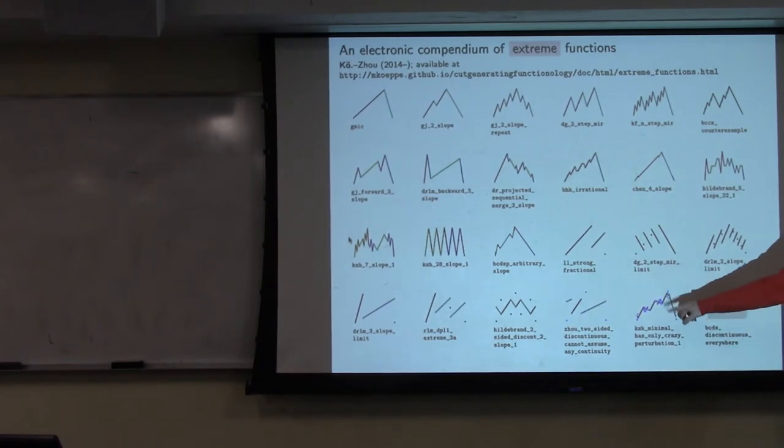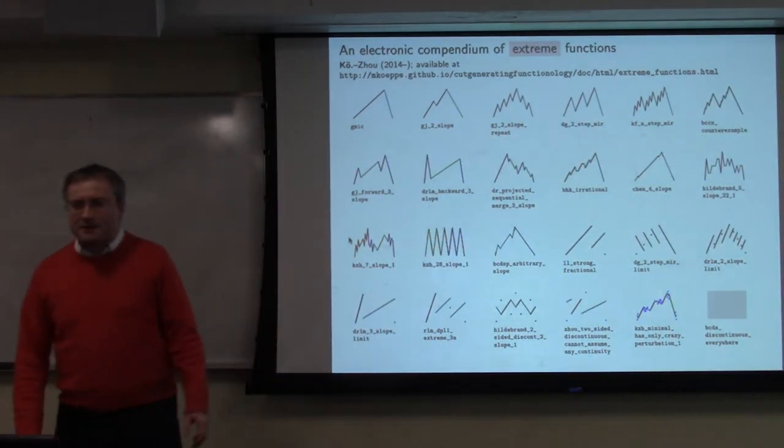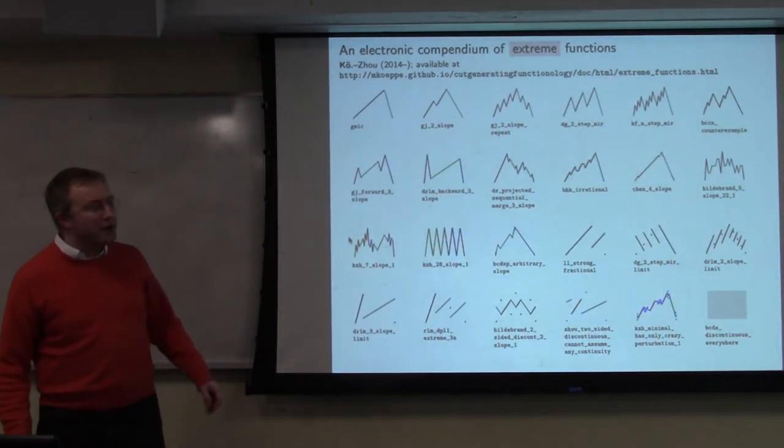You have some other interesting functions there also. This one is a piecewise linear discontinuous function that has very, very peculiar properties. So we spent some work on examples. This is available for exploration. It's out there.